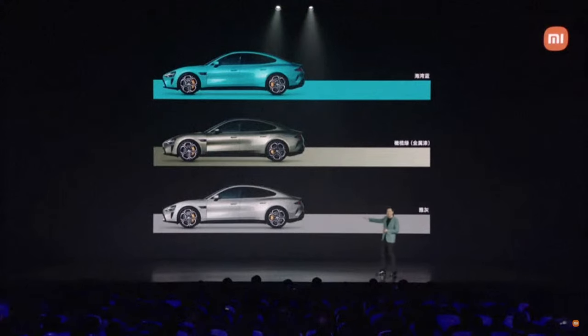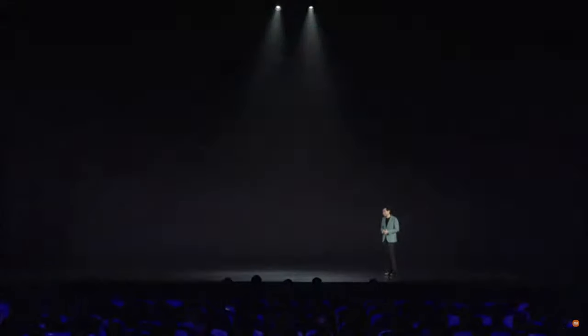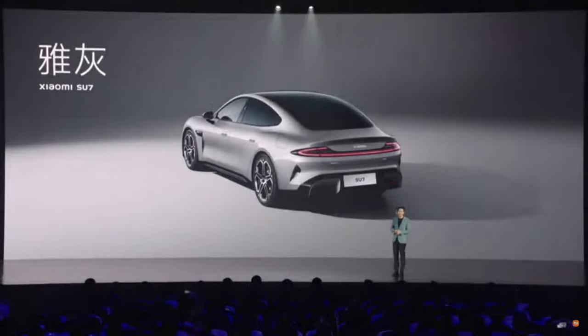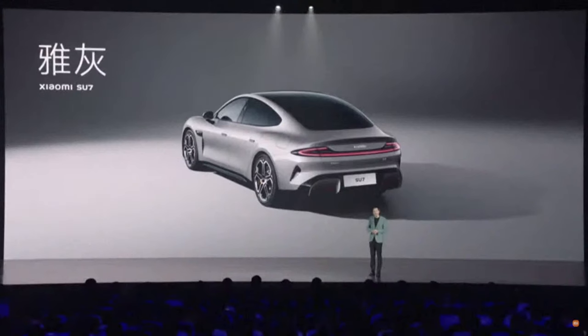Last time we released 3 colors. People love it. And now let's look at them again. Aqua blue, verdant green, and mineral gray. Mineral gray is a very, very premium color and popular with so many people.